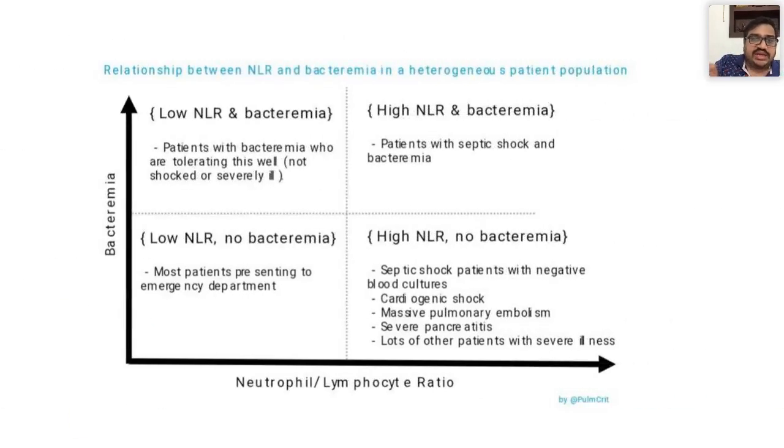And this is again the relationship between NLR and bacteremia in a heterogeneous patient population. Again, it's suggesting more shift to left, more shift to right, and all those things.